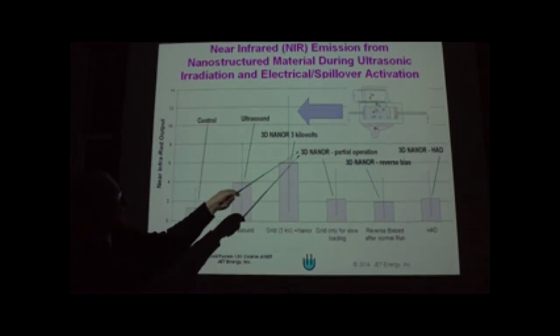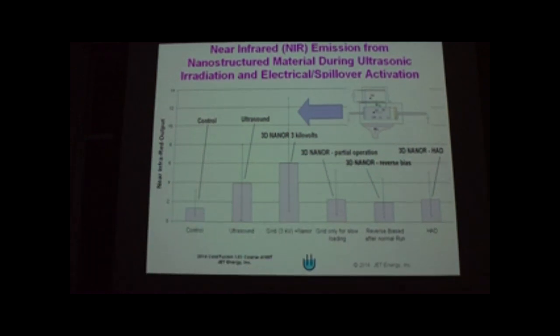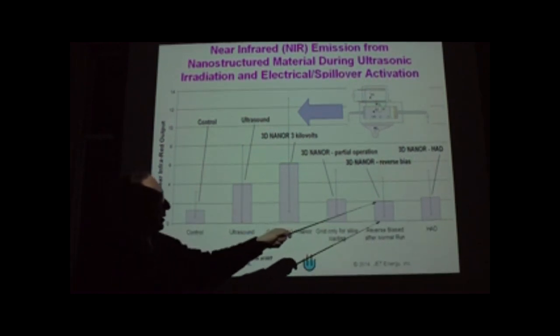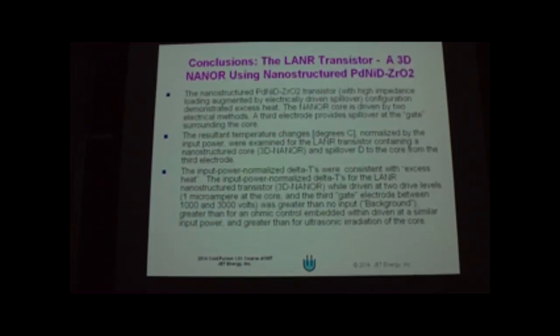And when we drove these, it takes 3 kilovolts across here to load it. We had heat after death. We had infrared coming out during the heat after death component, and during partial operation. But the peak was when we had the whole thing driven.